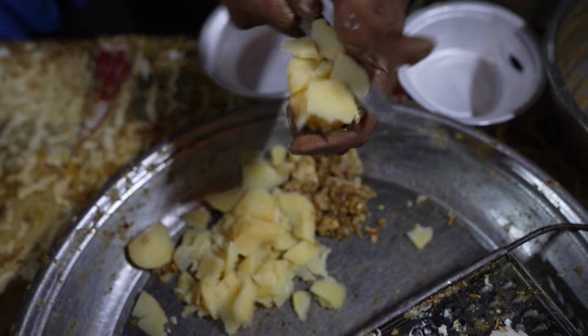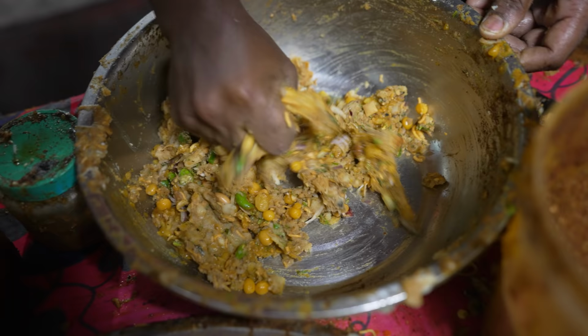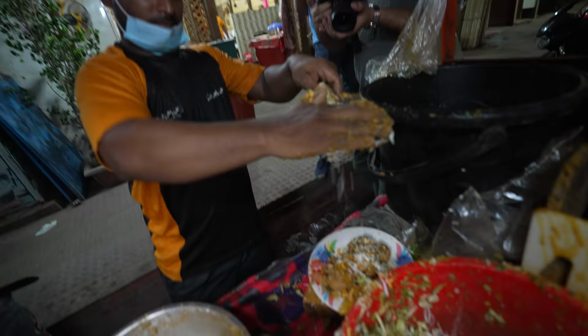Starts with the potato. Look at that chopping speed. Egg on top too. They're so addictive. Once you start eating, you can't stop.